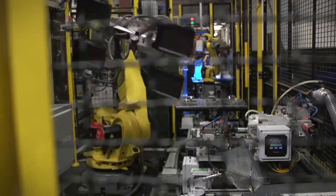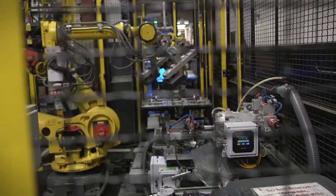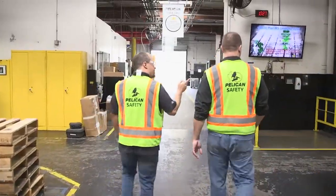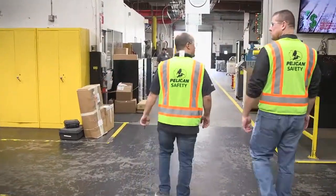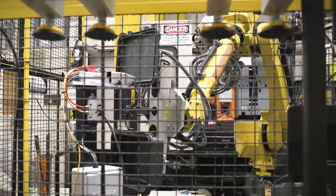So we have not deployed automation at the cost of taking people out. We've deployed automation that's allowed us to grow the business without having to grow overhead costs, facility size, things like that.